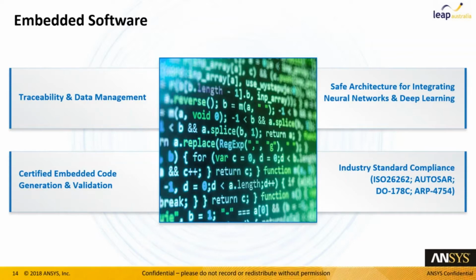Looking at the industry standard compliances, you have ISO 26262, you have AutoSAR, you have DO-178 and ARP 4754, which are examples from the defense and aerospace, automotive, and industrial industries.